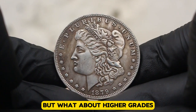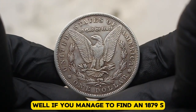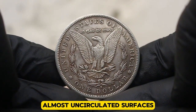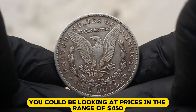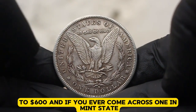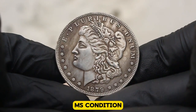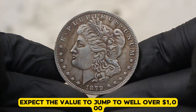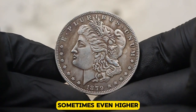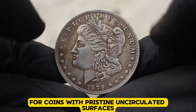But what about higher grades? Well, if you manage to find an 1879 S Morgan dollar in extra fine or AU, almost uncirculated surfaces, you could be looking at prices in the range of $450 to $600. And if you ever come across one in mint state MS condition, expect the value to jump to well over $1,000. Sometimes even higher for coins with pristine, uncirculated surfaces.